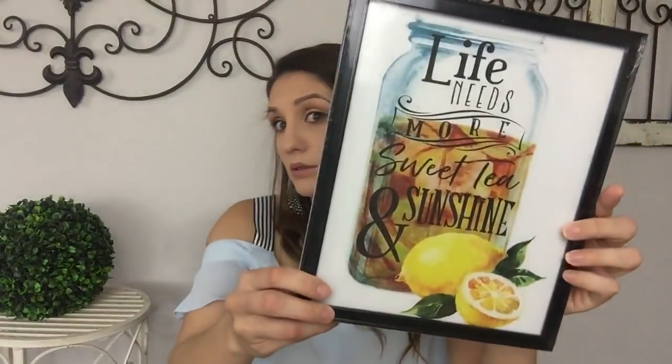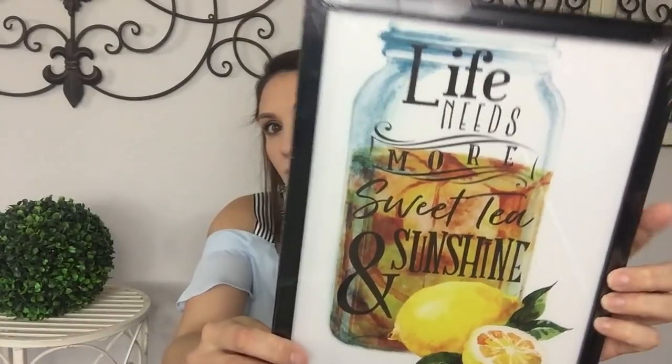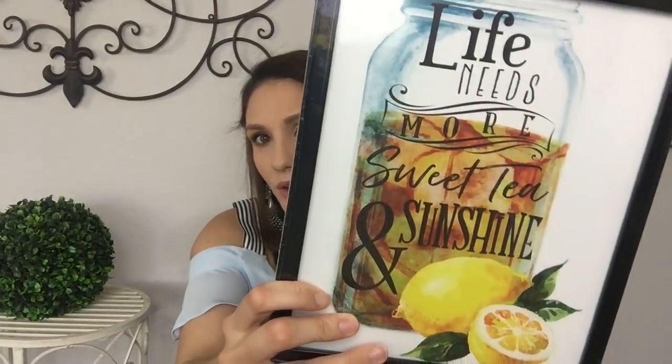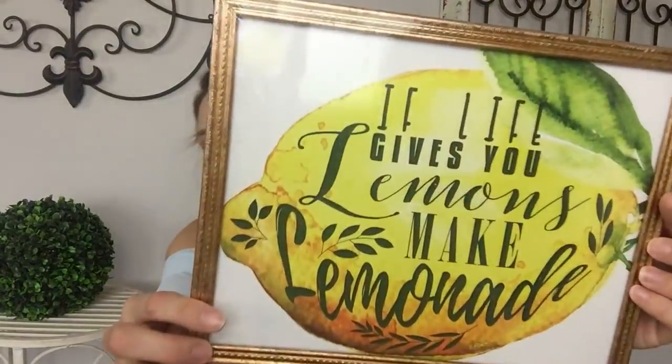All right, the next three are lemons. So this one is really cute. Life needs more sweet tea, sunshine, and lemons, I assume. Oh my god. Yeah, I definitely have to change out this picture frame because this image needs to go in my kitchen ASAP. I love this frame right here. And I mean, this picture is just beautiful. And this one says, if life gives you lemons, make lemonade, which is a very popular saying.